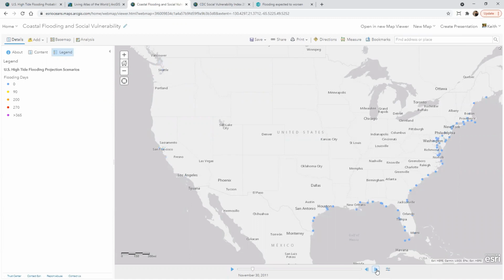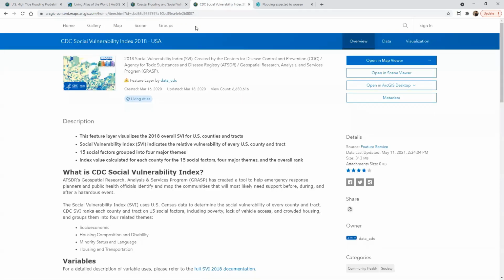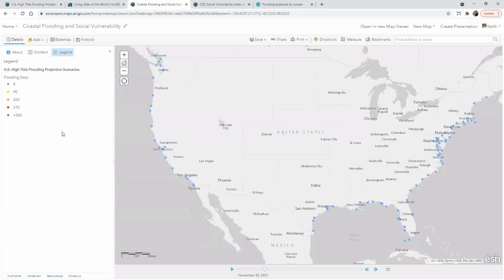And I'm going to try to explain some of that right now by not only talking about the high tide flooding projection scenarios, but also integrating another layer from the Living Atlas of the World, which is our social vulnerability index. This comes from our community. This comes from CDC. It's a layer that's been nominated by a public agency to the Living Atlas of the World and is made available to GIS users to benefit from, and they continue to curate or update this information and make it available, and that's a real key benefit of the Living Atlas of the World.